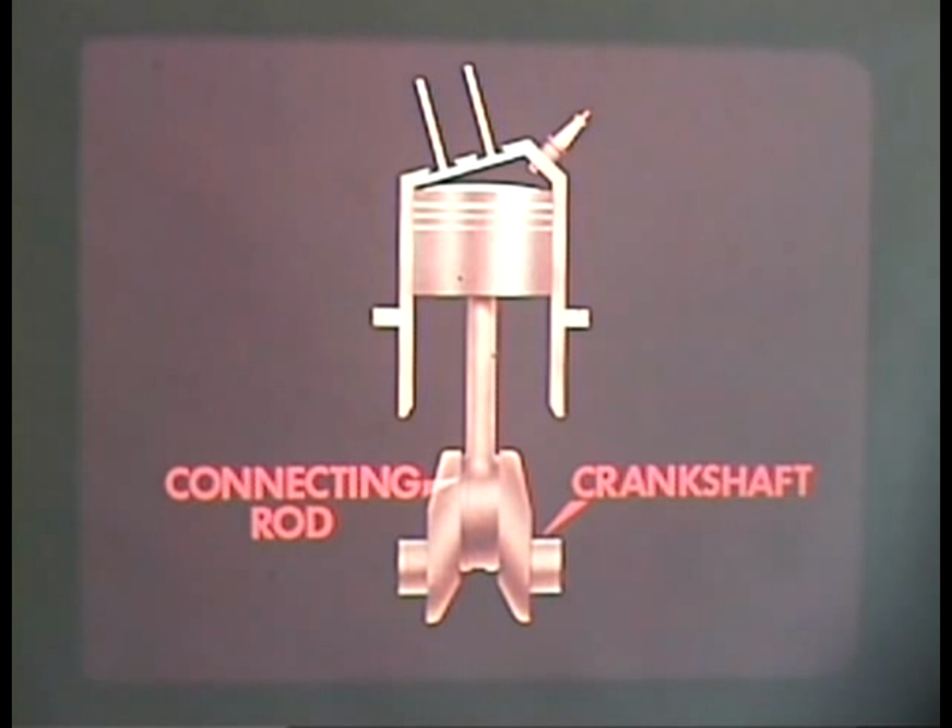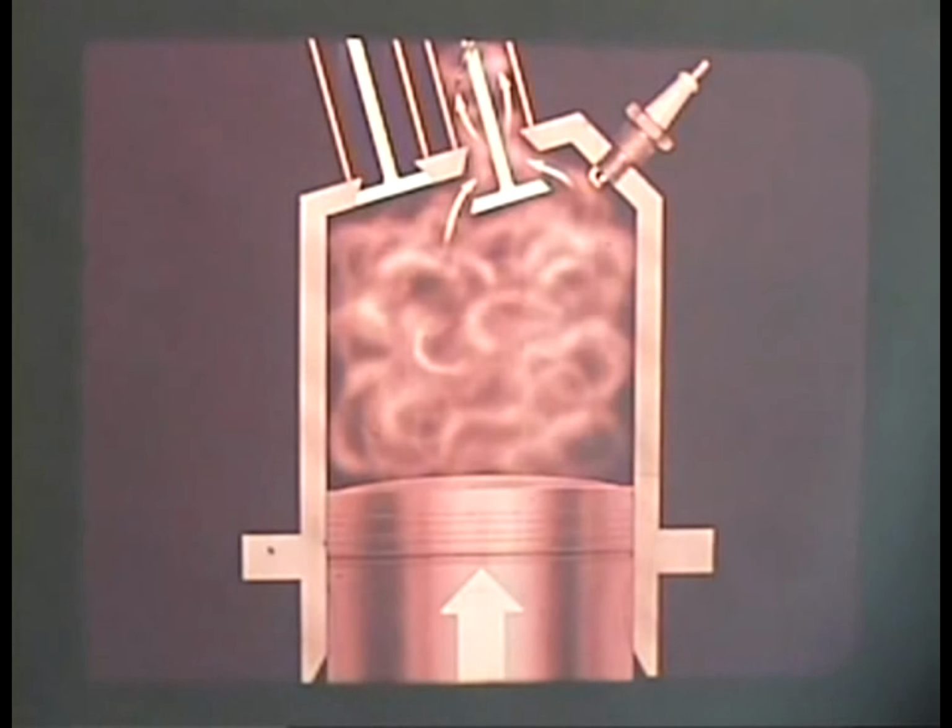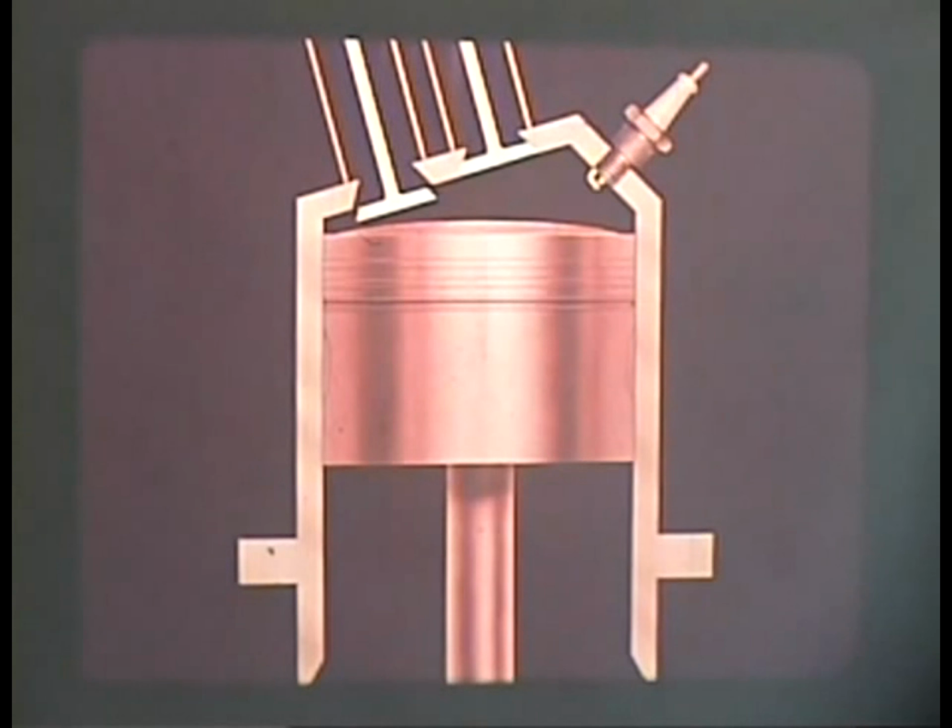Momentum carries the crankshaft around another 180 degrees, which drives the piston back to top dead center. During this return stroke, the exhaust stroke, the byproducts of combustion, water vapor, carbon dioxide, oxides of nitrogen, and any unburned fuel are pushed from the cylinder through an opened exhaust valve. At this point, the exhaust valve closes and the intake valve opens, while the revolution of the crankshaft continues and the piston goes down.